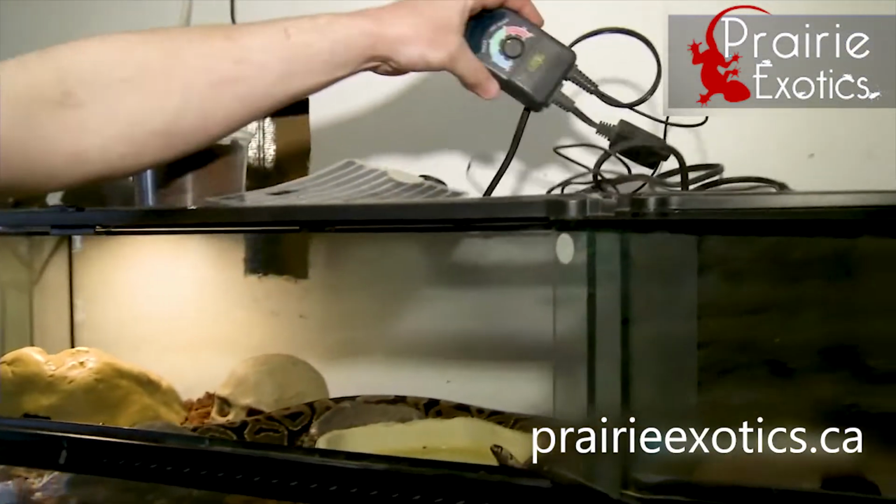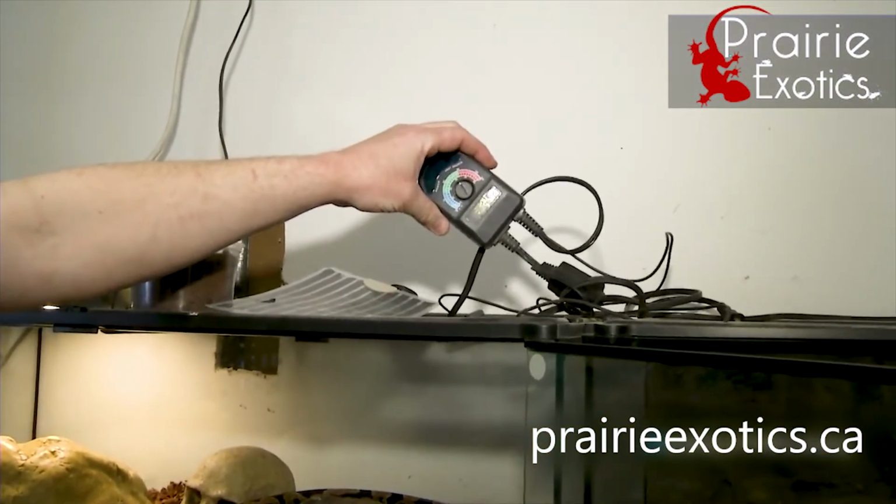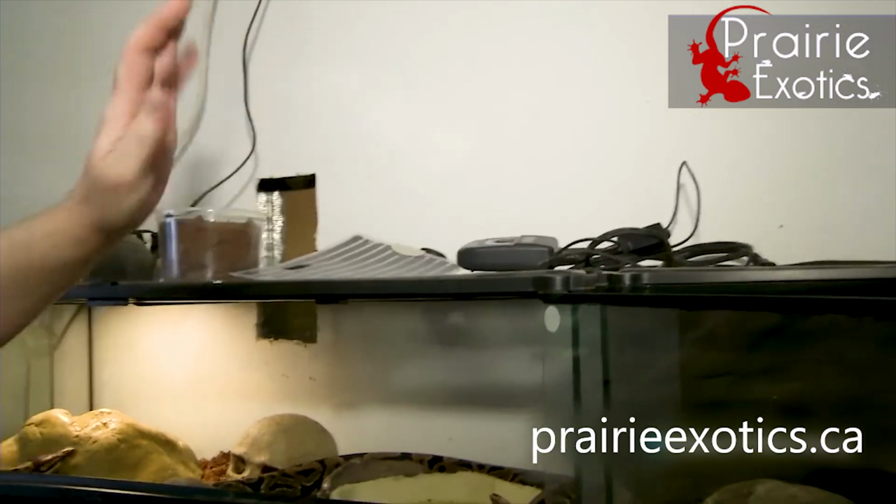And then again, using our controller to make sure we're not burning down our house by just plugging it in and letting it go. People have done that. They've taped the plastic from the heat pad right to the underneath of the tank, plugged it in, and then come back and it's cracked and shattered that glass. So that's one of the things you gotta be really careful for. And also then you could burn your snake, so you wanna be cautious.